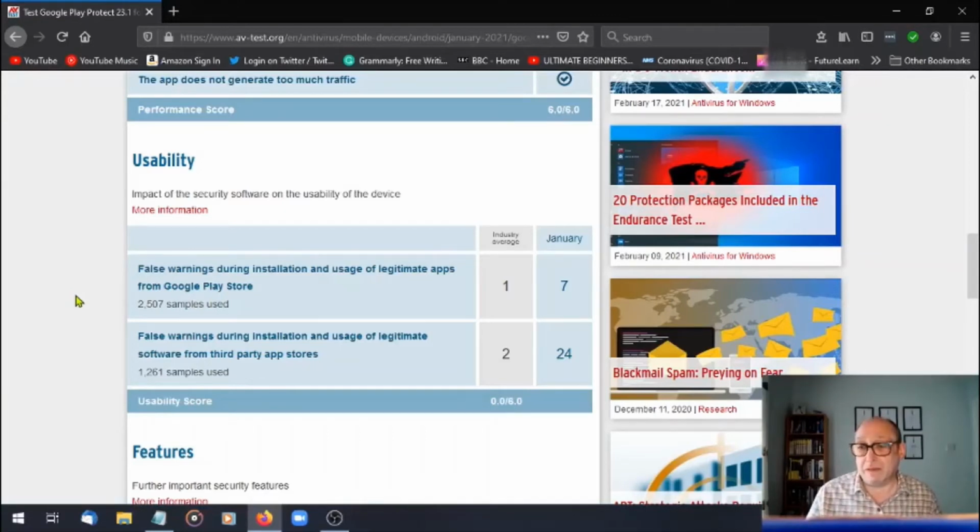So then we have false warnings during installations and usage of legitimate software from third-party app stores. Ideally, you shouldn't really be doing that, but the reason it's on there is because a lot of us tend to do that. False positives for that situation is 2 out of just over 1,000 samples. Play Protect had 24. Now we're talking serious amount of false positives.